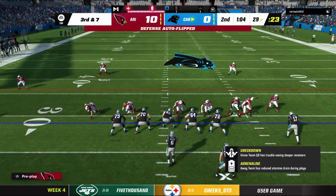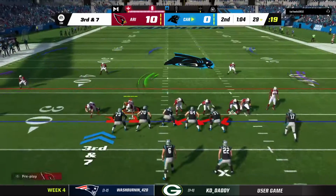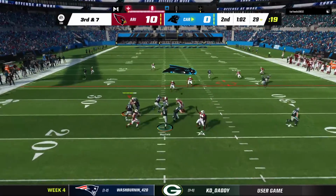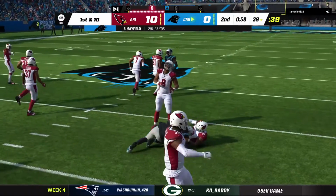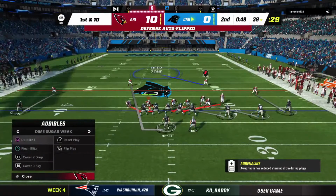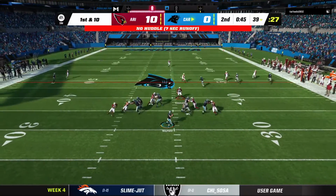They head to the line facing a 3rd and 7 following the incompletion on 2nd down. Mayfield looks to throw. Got his man, Robbie Anderson. And he is going to have a Panthers 1st down as they're able to get the 3rd down conversion. And for Mayfield, this could be a free play.